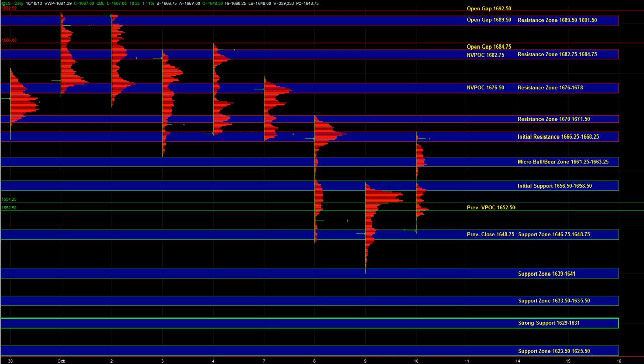So right now, ES has already tested initial resistance in the overnight session, and 68 quarter is the level that started the downside move on Tuesday. So this is a very key area that's being tested right now, and if we break above it, that would confirm that the buy side is in control.